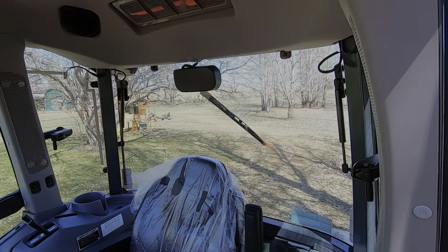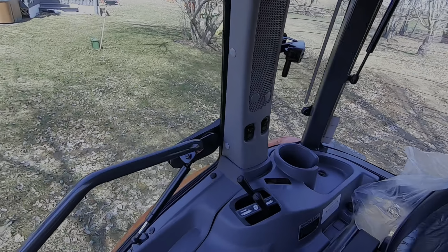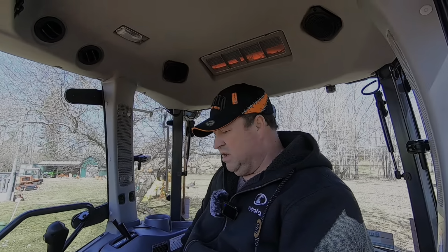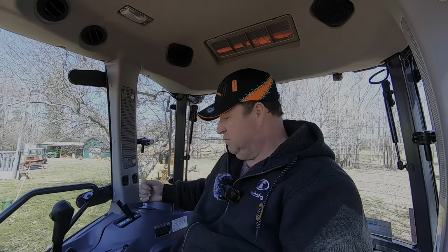Let's step up in here. I'm going to show you the cab here. So like I say, it's significantly bigger than the B series, and I've got some plans for it. There's a few things I noticed right off that I like about it very much, and it's where the rear remotes are. The rear remotes on the B2650 were down below here. They weren't in a very good operational area, so they were kind of a nuisance. I didn't use them very much. The only reason I used the rear remotes on the other tractor was for my top link. So this will be where the third lever will go for the other option, so that will be good.